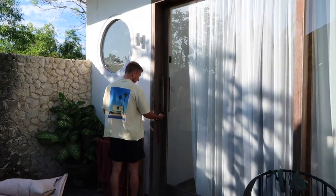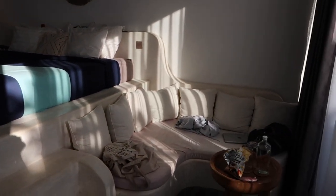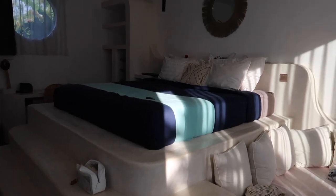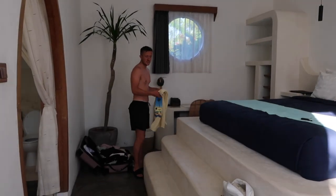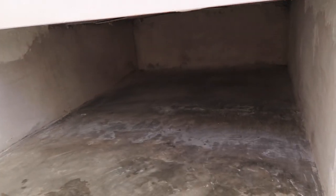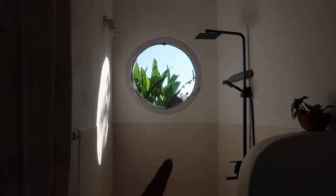And this is our bedroom. So how cool is this? You've got like a little sofa area and then steps up to the bed. You feel like a queen on there, don't you, Corey? I do. When I've misbehaved. I've got my dog bed under there. It's like that cave we saw earlier. And then in here you've got the shower with this amazing little window. How cute is that?